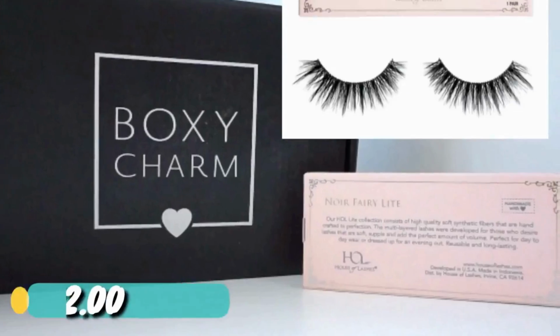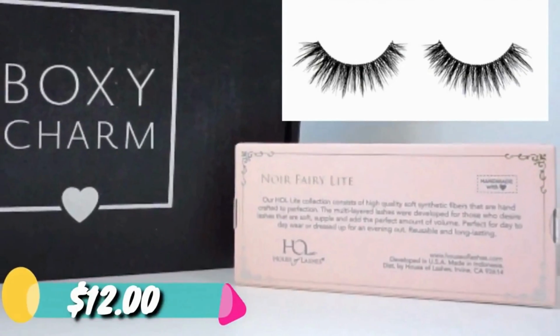But the item that I got instead of the Becca backlighting primer or any of the other Becca primers was the House of Lashes Noir Fairy Light Big Lashes. I tried these on in a video and I had them on. They did okay. They're not as good as some other ones that I've had. I really like my Pure lashes better. I like some of the Ardell lashes better.